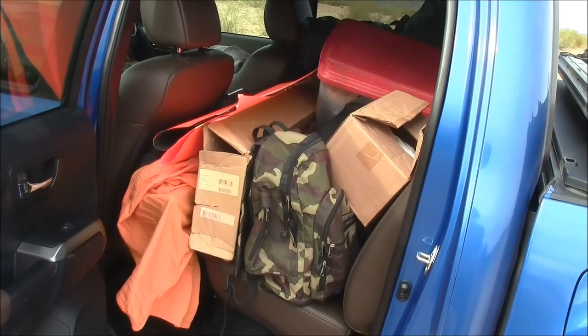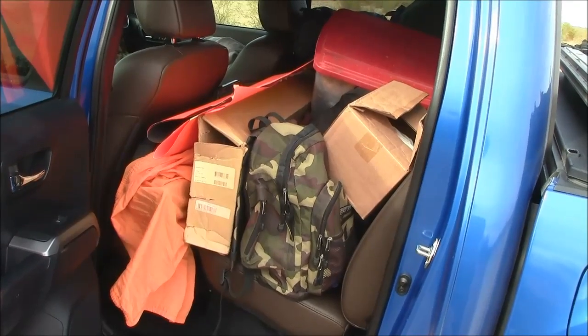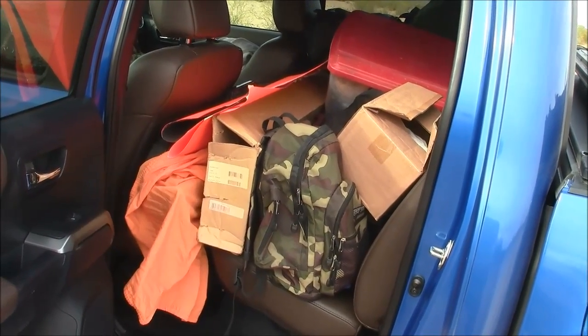I also noticed I was able to stick more gear in the second row seating with the seats up rather than folded down, although I'm not sure what to make about that.